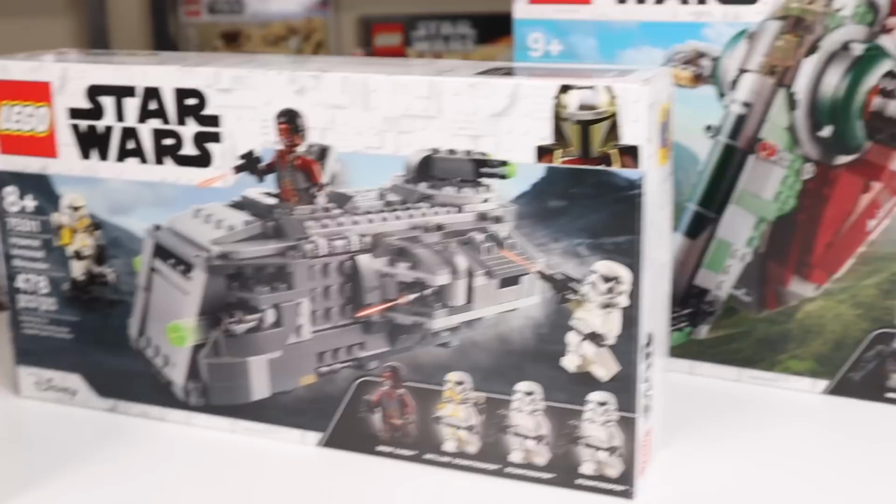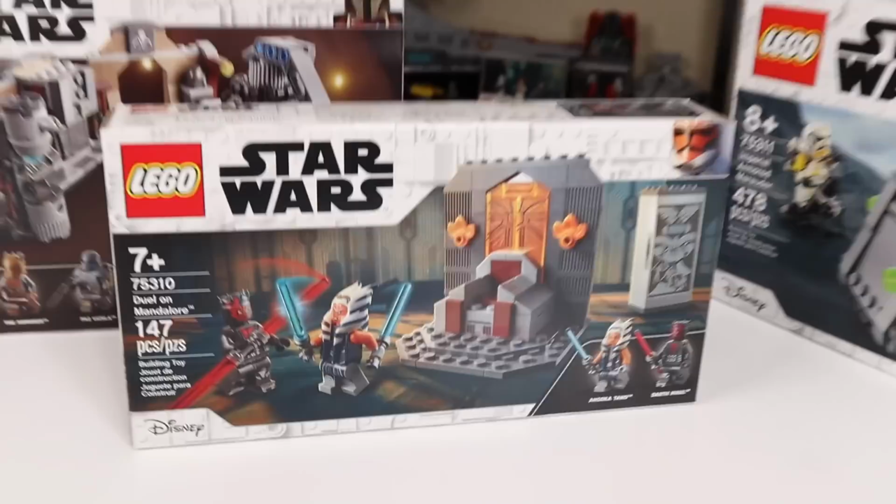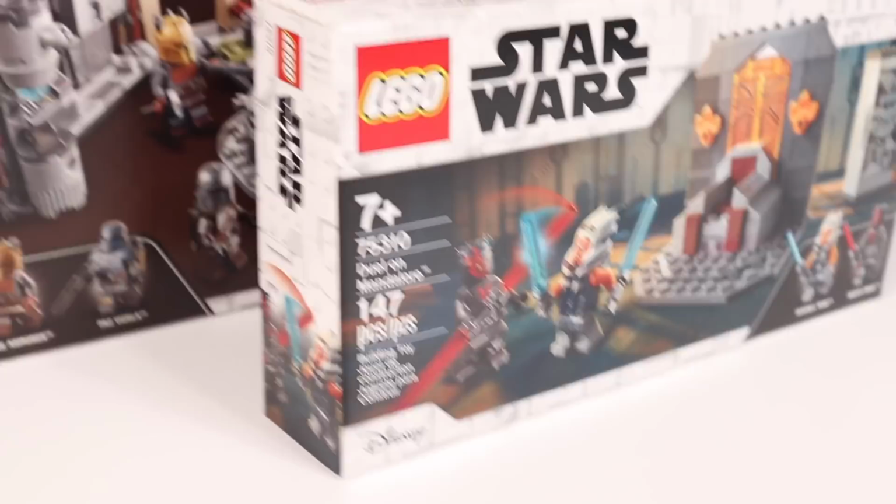Also, if you got $50, you can afford the Imperial Armored Marauder, which ain't too bad. You'll still have $10 left over, and maybe even if you wait for a sale, you can get this for $32, this for $16, and all of a sudden you can get both for $48, which is under that $50 budget. Or for $50 flat, you can get the Armorer's Mandalorian Forge with the Duel on Mandalore, which is a pretty nice duo of sets, good figures that you'll be getting between the two there. So there's some options at $50, which are all pretty good.